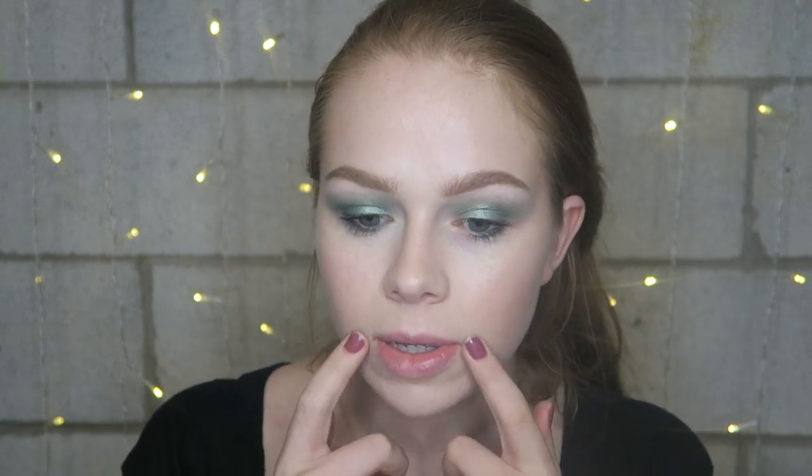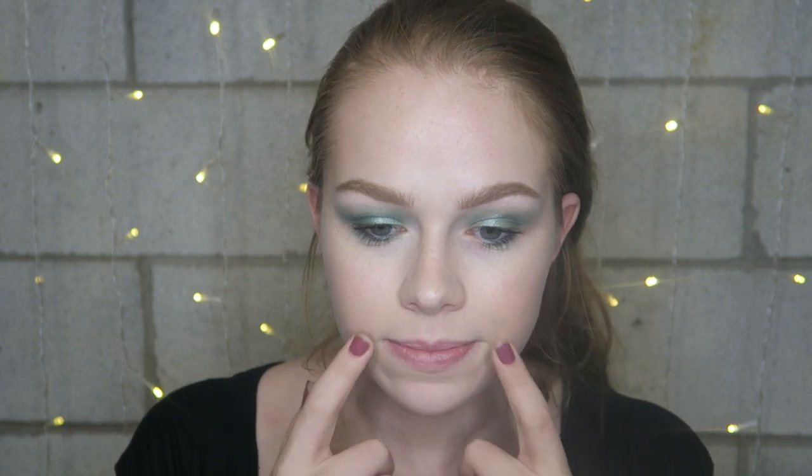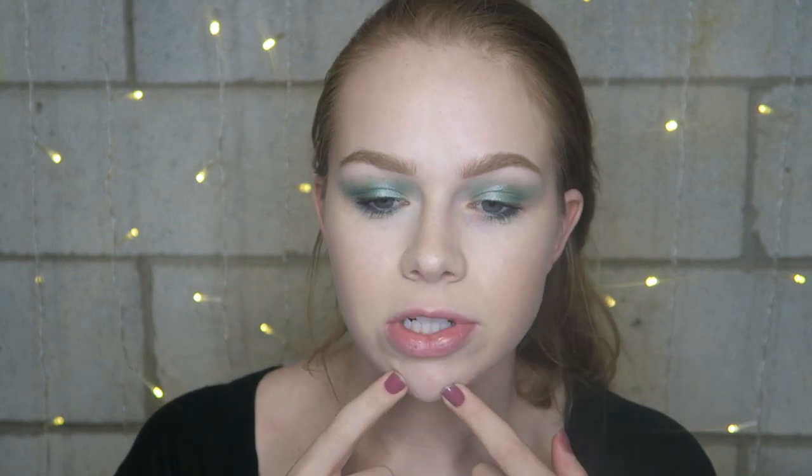It is creasing a little bit around my smile lines. I lost a little bit of coverage on my chin. Overall, I still have decent coverage though. I noticed that after about 30 minutes of wearing the foundation, the redness that I was feeling in certain areas did go away, and it didn't stay. So I'm not sure what that was about.